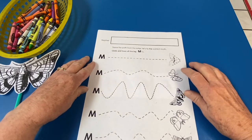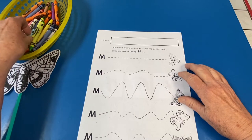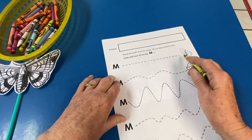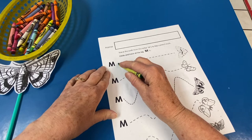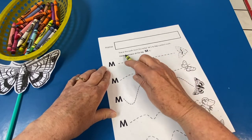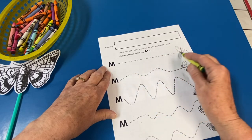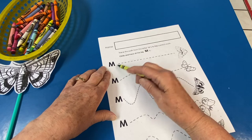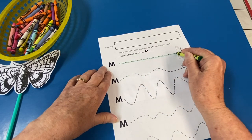Wow, on this side, we have letter M. Did you know that moth starts with M? Moth. Huh, it does. We have little dot, dot, dot lines. That means we're going to follow from the M to the moth. Here's what it says. Trace the path from the letter M's to the correct moth. Circle and trace all the big M's. Okay, so here's my path to that one.